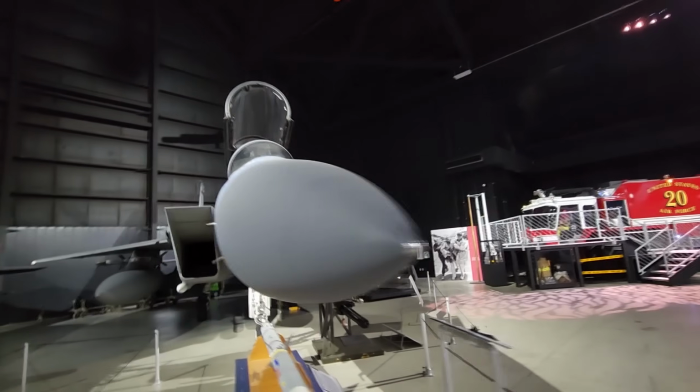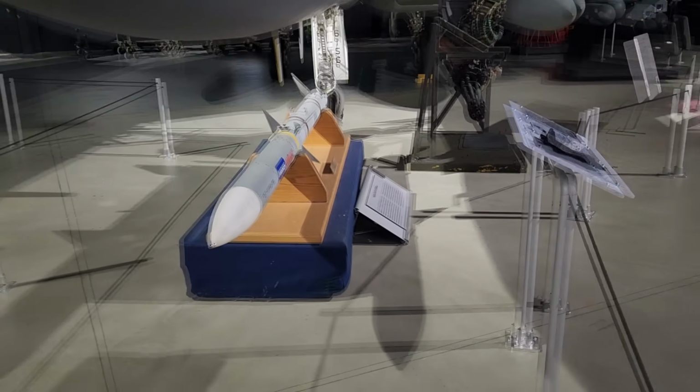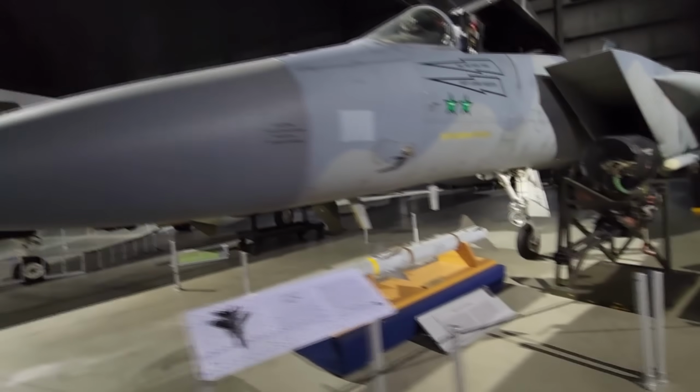In the corner, there's an F-15C, which is an updated version of the F-15A I saw outside. They had some munitions on display too. This is the first time I'd seen an AIM-120 in person, as far as I know. I can't help but feel like something's sneaking up on me.